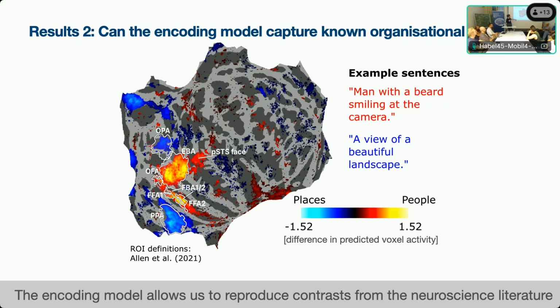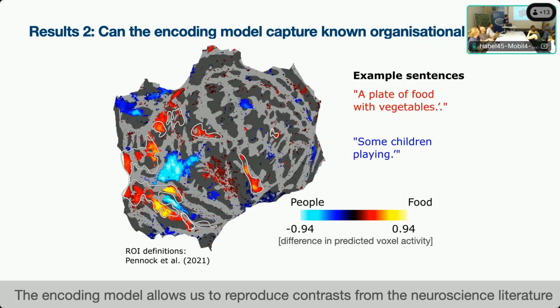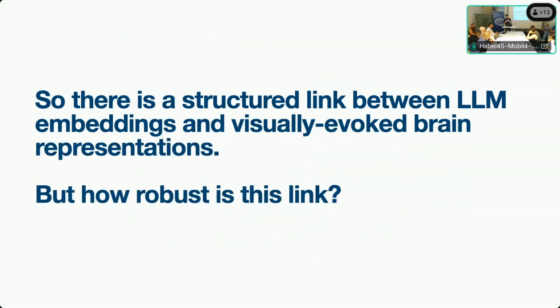And here you see that we can reproduce well-known contrasts from neuroscience. Here are the face areas, here are body areas, and you see that they're predicted to be more active when this sentence is used than with this one. Here you have a place area and another place area. So it seems to be working to some extent. We tried another contrast, which is food areas versus people areas, and these are all areas that have been described recently as relating to food. So there's a structured link between the large language model representations and visually evoked brain representations. It's not that we get a big blanket correlation that's unstructured. We can retrieve brain areas using large language model representations.